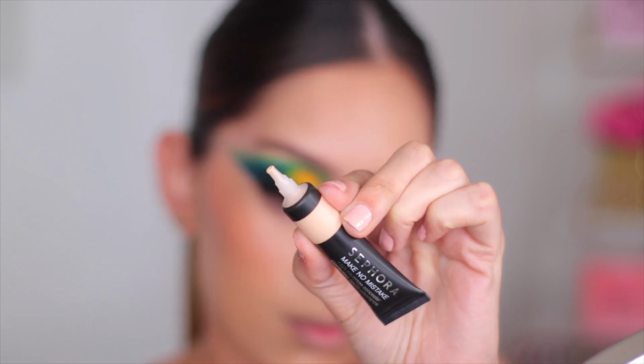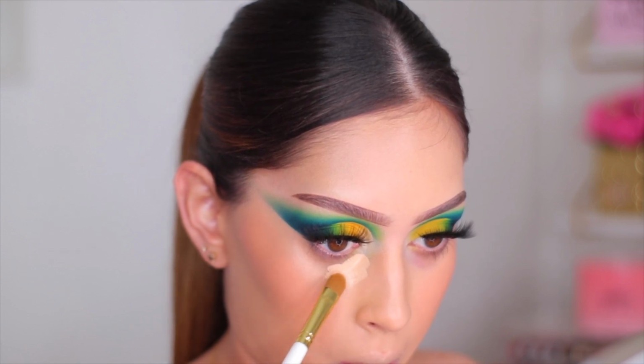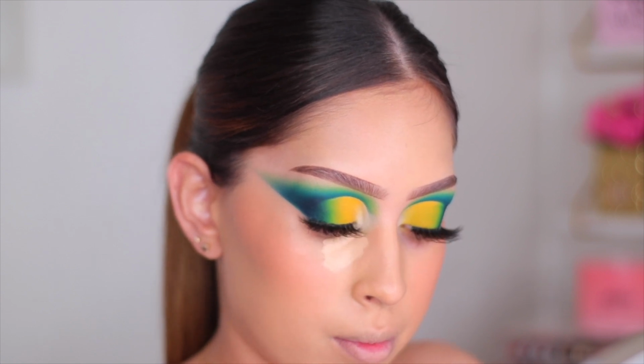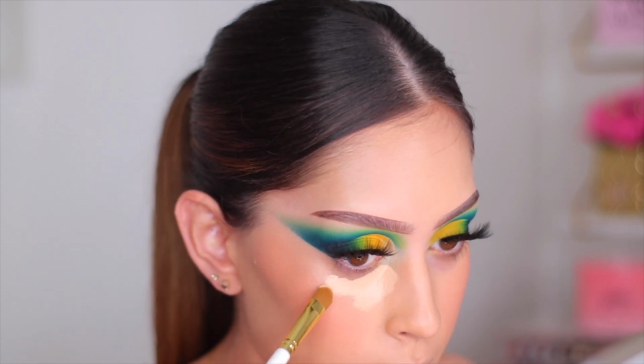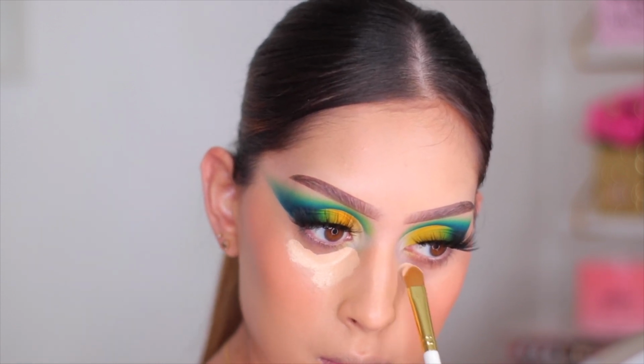So moving on to concealer, I'm using the Sephora Collection Full Coverage Concealer. I will say right off the bat, I do not like the fact that it's a squeeze tube. It reminds me of the It Cosmetics Bye Bye Under Eye, and the packaging is not my favorite, but the concealer did work really well. It did cover really nicely.